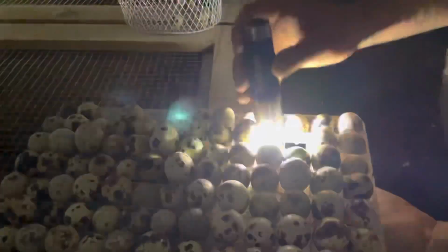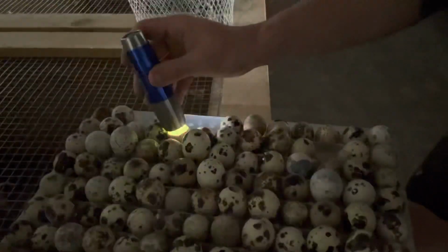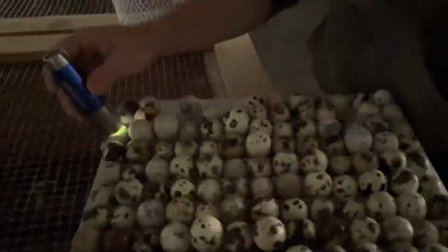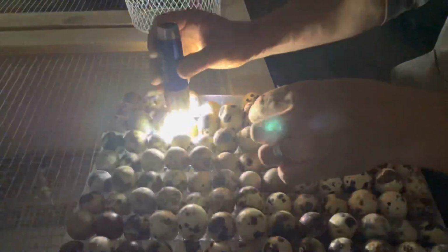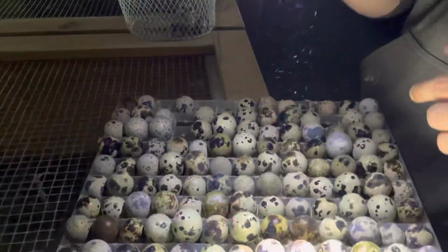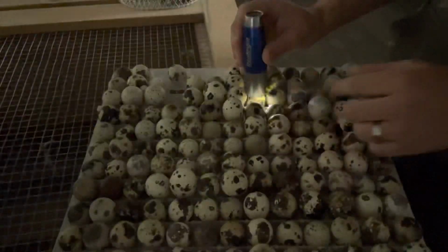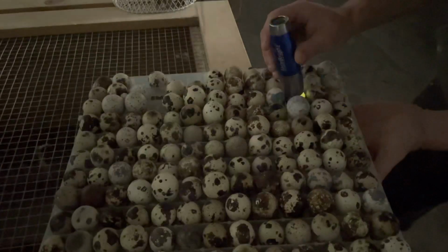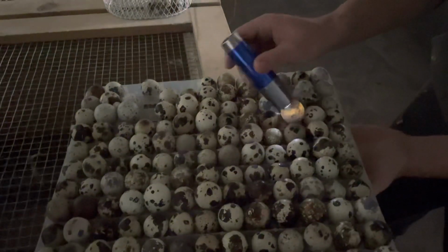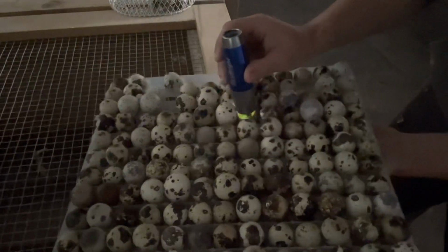Obviously, the larger the egg, the worse the fertility will be. That's just the way it goes. So that's why we don't make a huge effort on the egg size, even though, look at those, they're nice. But I would rather get a much higher fertility rate with a little bit smaller of an egg than have a poor fertility rate but be able to brag about our egg size.